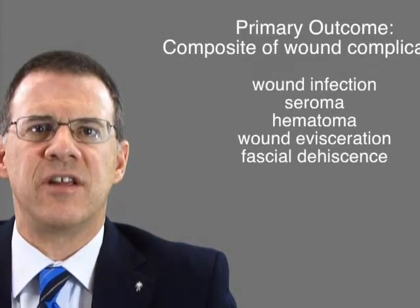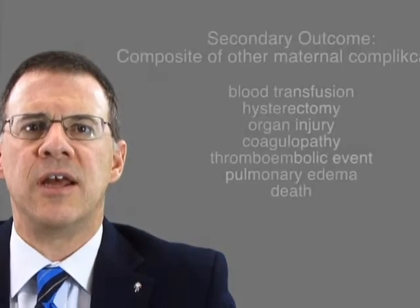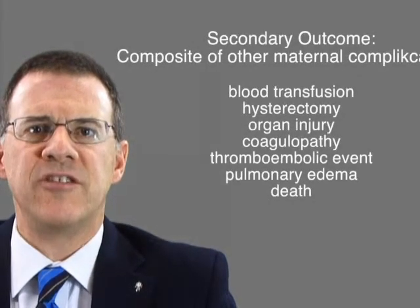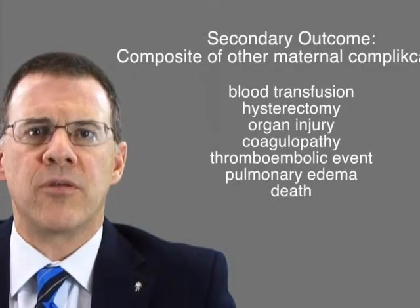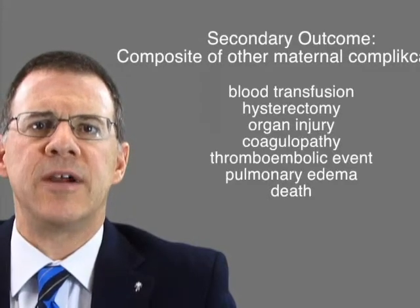The secondary outcome was a composite of other maternal complications, including blood transfusion, hysterectomy, organ injury, coagulopathy, thromboembolic event, pulmonary edema, and death. Demographics and outcomes were compared between study groups, and multivariable analyses were performed using logistic regression for the development of wound complications, maternal adverse composite outcome, and vertical skin incision. The results of the study were as follows.